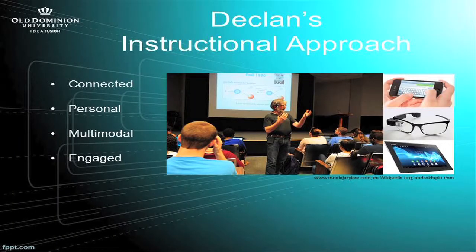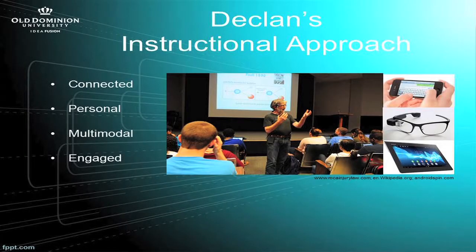First and foremost is his priority of being connected and setting up this whole sense of connectedness within the course. Not only Declan being connected to his students, but his students being connected to him, the TAs being connected to the students and back, as well as having the students connected to each other. And he shared some examples of those through Learning Catalytics and through the texting. But he has that expectation that not only technologically will they be connected, but also personally. And that moves on to the second bullet.